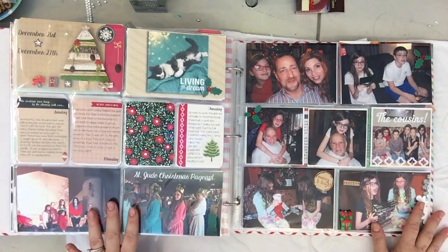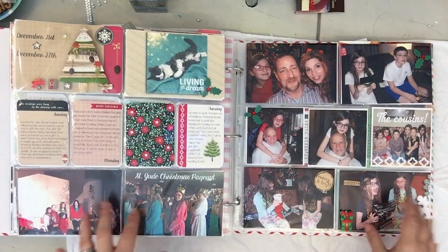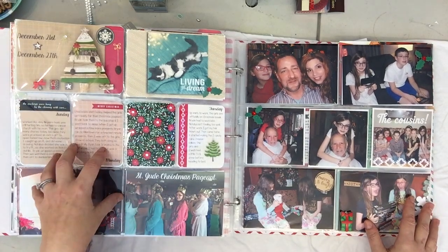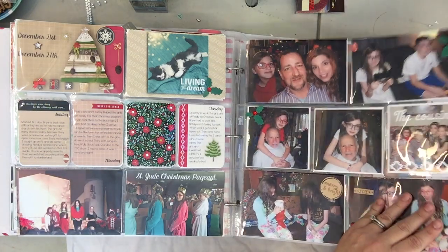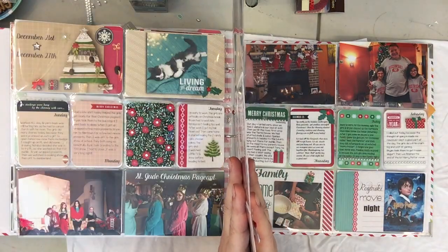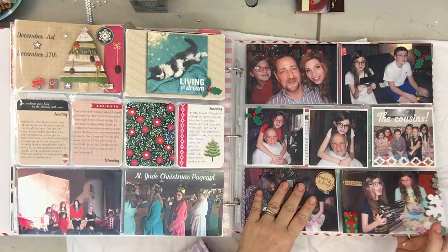And then this one, I think this one is just the December one. Yeah, this is just the Christmas kit from Becky Higgins. I just wanted something a little different, and I wanted a little bit of neutral colors because I knew there'd be a lot of busyness. This is actually design Q. And this is just an added one in here because I took so many pictures Christmas Eve and Christmas Day. So this is my actual layout here, and then this is just an added one.